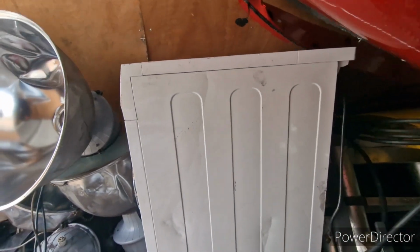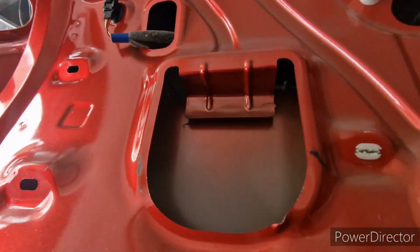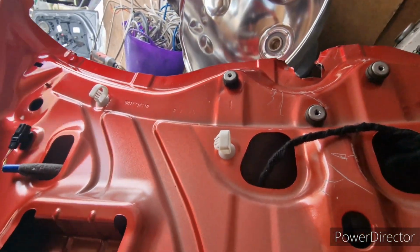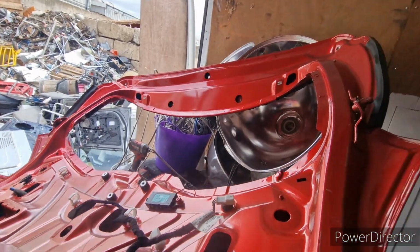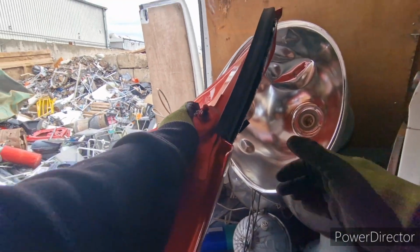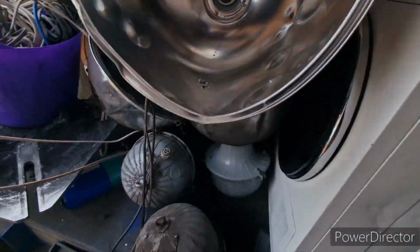I'll try and answer a couple of questions actually. Somebody asked what the fuel's like on the van. I would say about average really. I've done probably 250, 300 miles yesterday. It's done half a tank. So, yeah, I mean, it's not bad.